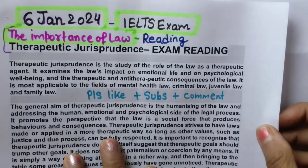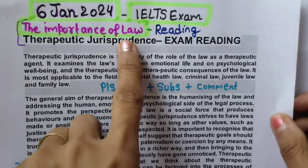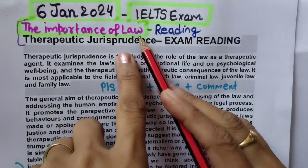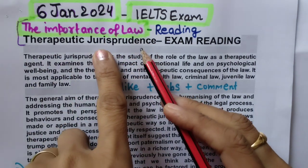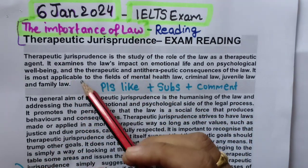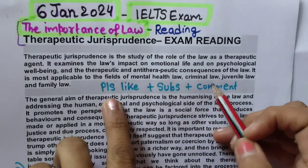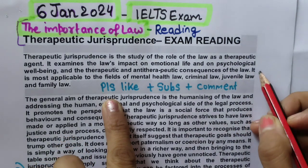Yeah, let's start. So here, the importance of law, we can understand they are going to talk about law, or here therapeutic jurisprudence. If you don't know the meaning of this, then you can read this line. Okay, so you can read it, I am just pausing it.